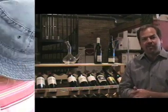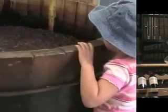But now I'd like to get to one of the most important parts of making wine, which is what happens after the wines have been fermented, when the wines go through the press. So for this section we're going to concentrate on red wines. The reason being is that red wines, as you can see, ferment on the skins.